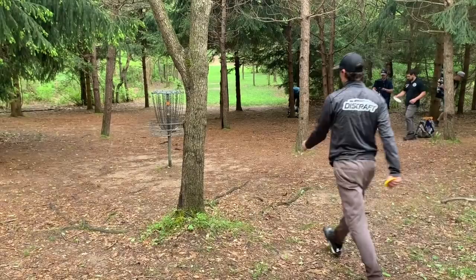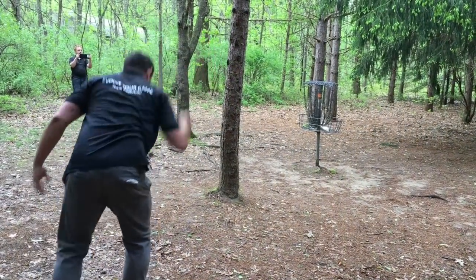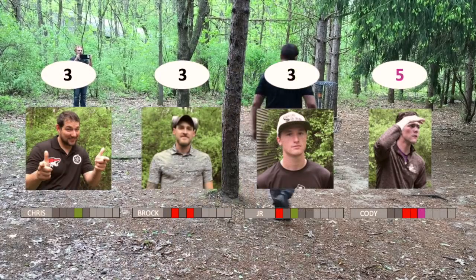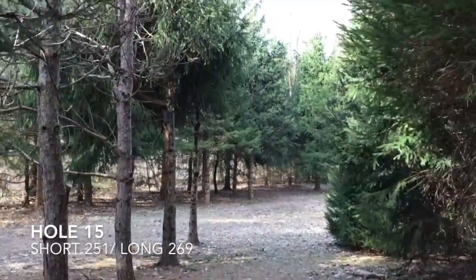Tree in his way again, but Cody was able to clean this one up. Chris for his 3. Heiser's a shield in nicely on the pro side. Keeping his lead. Well ahead of the rest of the guys. He's really feeling it. Really loving his home course.